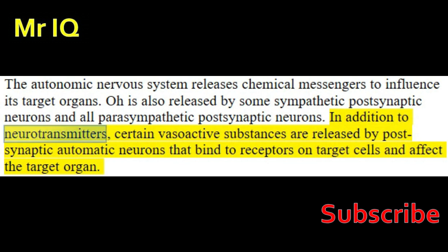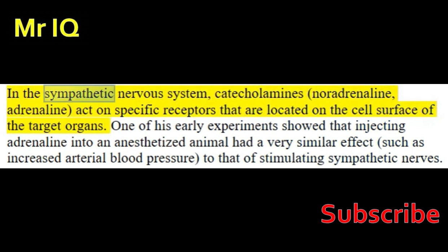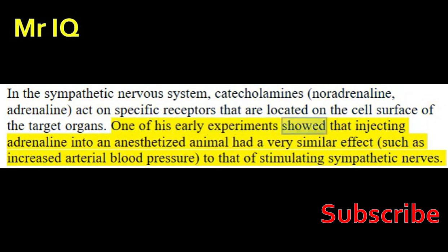In addition to neurotransmitters, certain vasoactive substances are released by postsynaptic autonomic neurons that bind to receptors on target cells and affect the target organ. In the sympathetic nervous system, catecholamines, noradrenaline and adrenaline act on specific receptors that are located on the cell surface of the target organs. One of his early experiments showed that injecting adrenaline into an anesthetized animal had a very similar effect, such as increased arterial blood pressure, to that of stimulating sympathetic nerves.